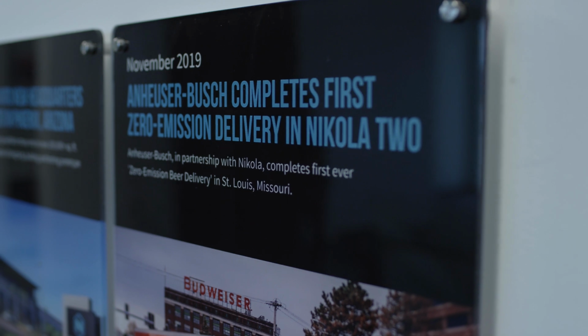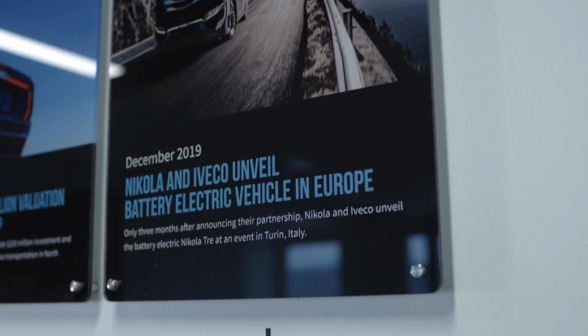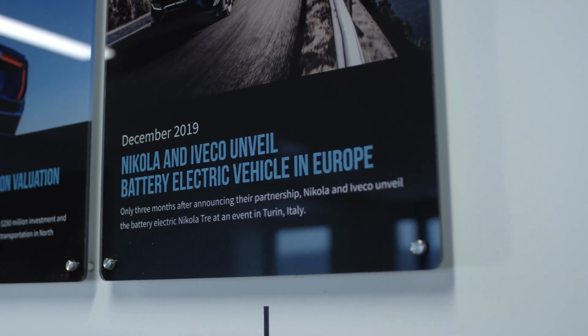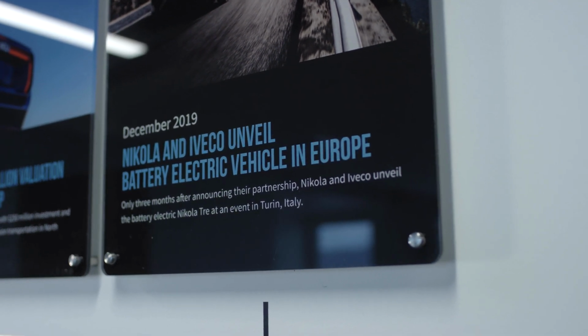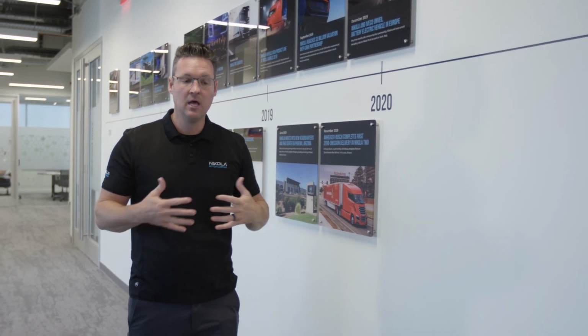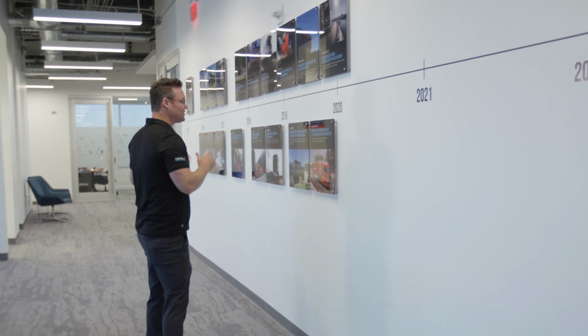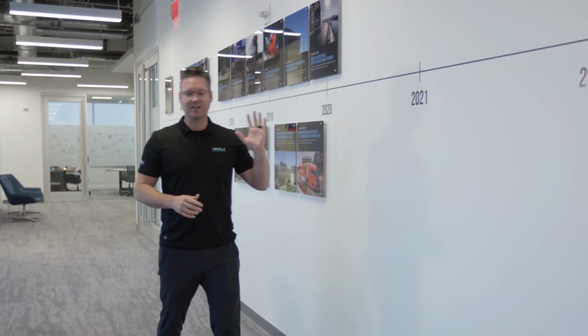Then an exciting time in our life is when we announced the Nikola and Iveco joint venture. This was a big time for us because we needed a partner that could help us build trucks. We had a lot of technology, we had a lot of prototypes done, but we needed someone that could help us actually manufacture with quality a truck that could last 1 million miles, no problem. If you thought the last 4 or 5 years was exciting, just wait until you see the next 4 or 5 years with Nikola. I think it's gonna be one of the greatest stories ever told, and I'm excited to be part of it and excited to share it with you guys.